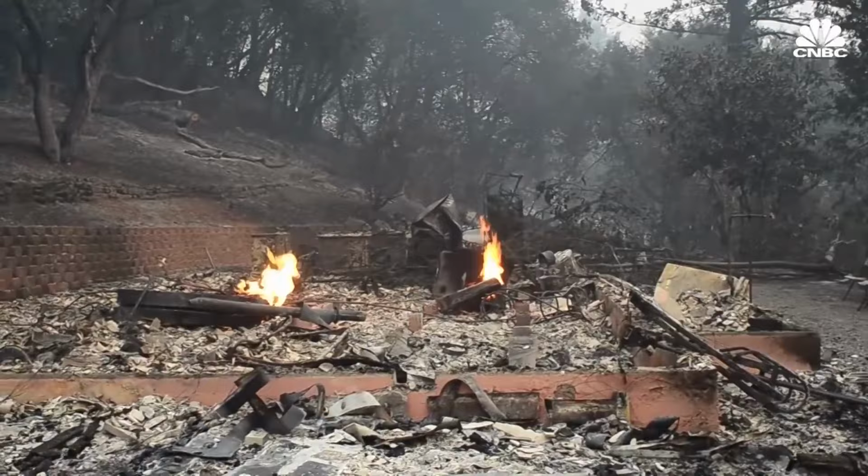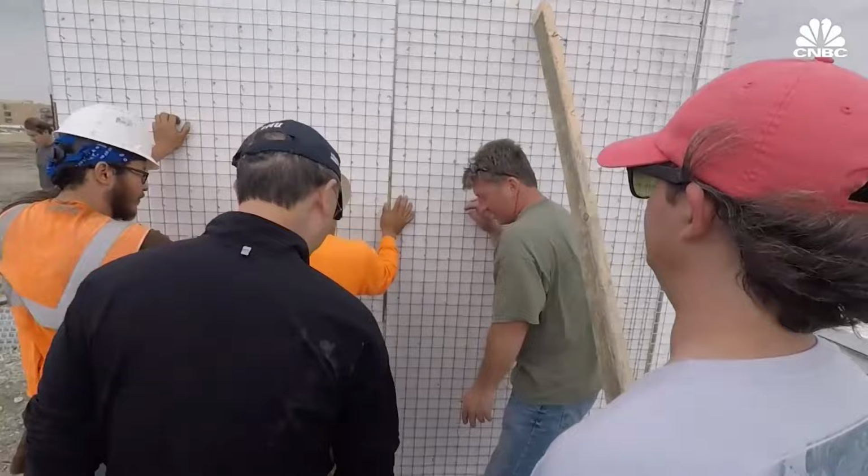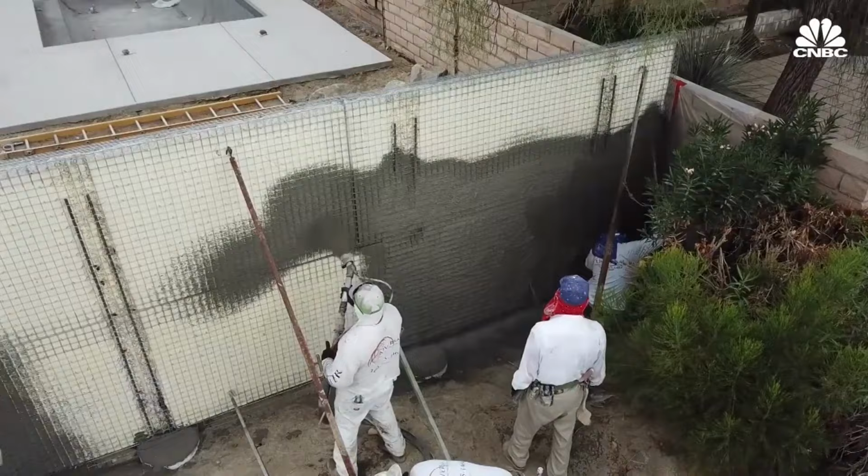Ken Callagher is the CEO of RSG3D, one company that wants to help. It's bringing a building material known as a 3D cementitious sandwich panel to the masses in the US. Each panel consists of fire-retardant foam sandwiched between two wire mesh faces. The two faces are connected with reinforcement wires that run through the foam, and the whole thing is enveloped in concrete. It's very strong if built properly and can withstand high winds, earthquakes, and even fires.